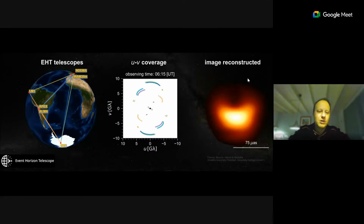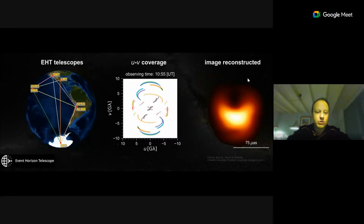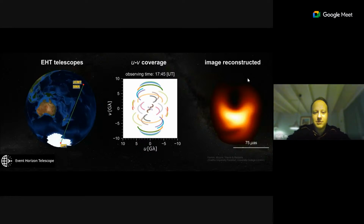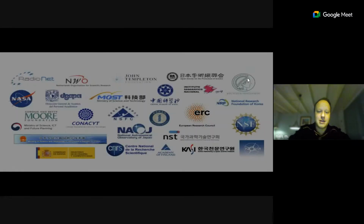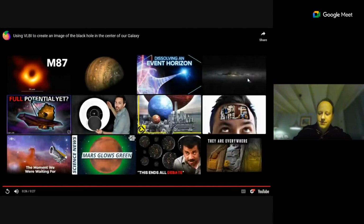Basically, there are all these telescopes spread across the world. As the world rotates with respect to the target, you get all these different baselines, pairs of telescopes, which observe one Fourier component, one part of the image. As the Earth rotates, you see on the right-hand side that the image gets built up component by component, so to speak. So what is the target we are looking at?